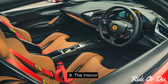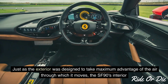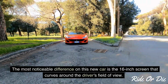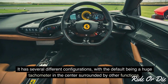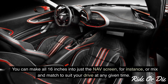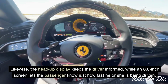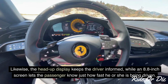8. The interior. Just as the exterior was designed to take maximum advantage of the air through which it moves, the SF90's interior is designed to get you, the driver, maximum performance from the car without making you uncomfortable. The most noticeable difference on this new car is the 16-inch screen that curves around the driver's field of view. It has several different configurations, with the default being a huge tachometer in the center surrounded by other functions. You can make all 16 inches into just the NAV screen, for instance, or mix and match to suit your drive at any given time. Likewise, the head-up display keeps the driver informed, while an 8.8-inch screen lets the passenger know just how fast he or she is being driven.